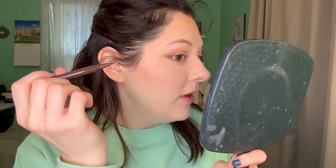I am feeling like lately I'm tearing up on the outer corners. Typically it's this side. Now that might start when I do my highlighter, but I'm seeing tear, and it is affecting, I don't know if you can see it in my makeup. It might affect my wing.